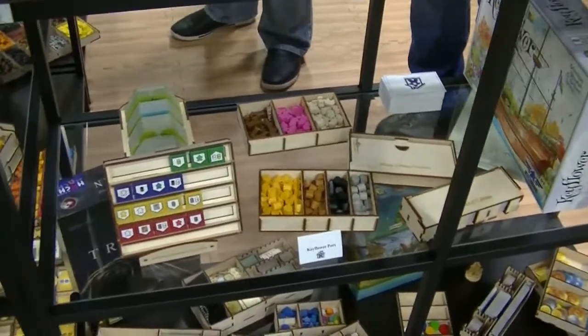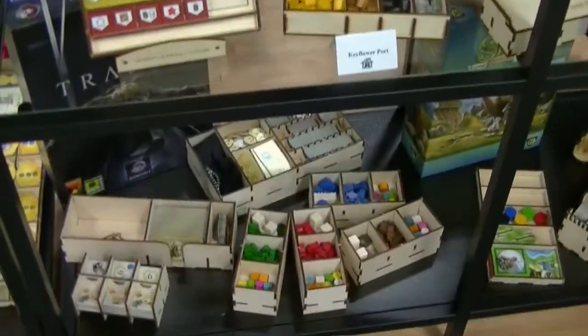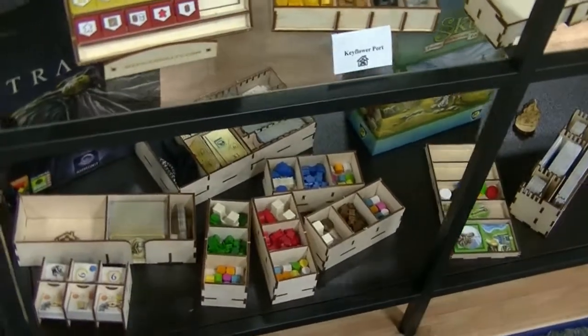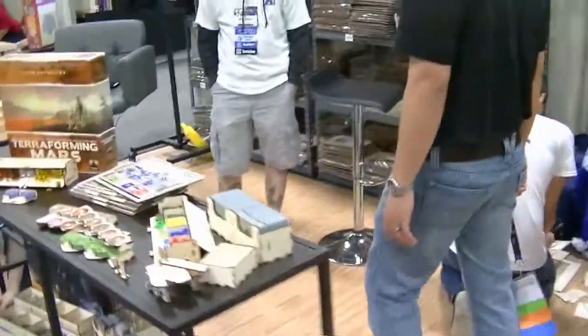So a couple other things that they have at their booth this year. We've got the insert for Keyflower. You've seen that before. Trajan down on the bottom, you've seen that. We've shown that off before. There are a few other prototypes we're working on. We have Zaya over there. Let's go take a look at Zaya over here. They moved it.